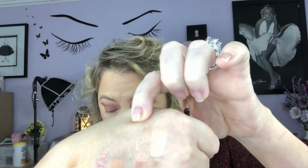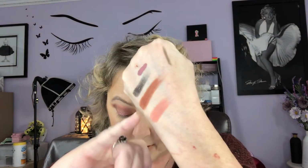Okay, and then I took my little AOA brush and I dipped it into Bubbly, and that's this shade right here. And I went right here in the inner corner. I do have to go back into Demure, that first shade we started off with over here, and go up here just a little bit and bring that back.